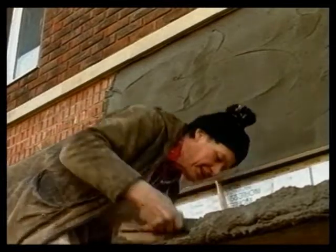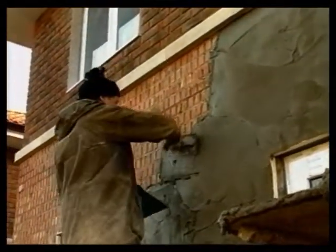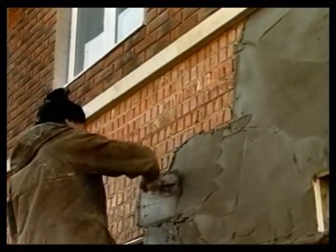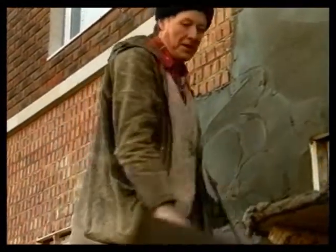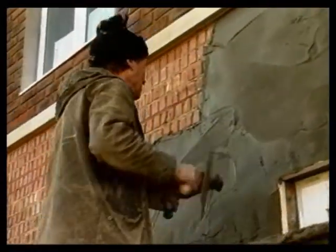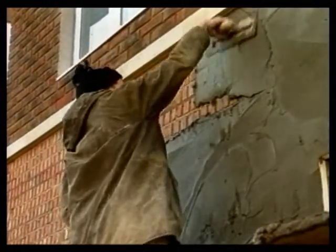Render should be applied in at least two coats to provide adequate weather protection. Three coats are usually necessary where the wall is uneven, where metal lath is used, or in conditions of severe exposure. The thickness of the first coat should not exceed 15 millimeters. A thicker coat will contain pockets of air and is likely to sag, preventing an even finish.